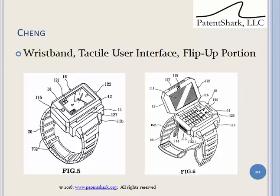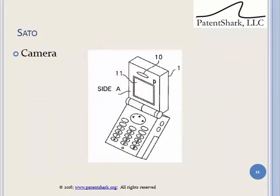Now, let's look at the third rejection too, since independent claim 1 was rejected again. In the third rejection, the examiner applied the combination of Cheng and Sato to reject the claims. In particular, Sato was applied by the examiner to teach a camera, which was not shown in Cheng.